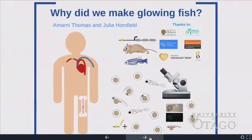So why did we make glowing fish? We made glowing fish to help figure out how blood regulation happens normally. Once we can figure out what these switches are, where they are in the body, then we can hopefully help people who have blood disorders or blood cancer, because they might have mistakes in those switches.